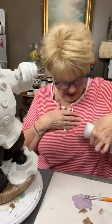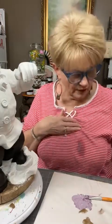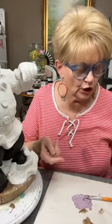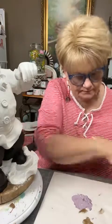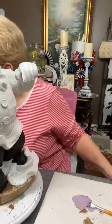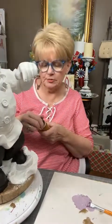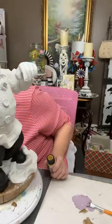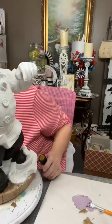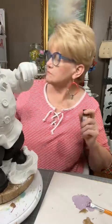I already have one. You already have one? What color are you going for? Skin tone. I looked it up. It said red, yellow, blue, and white. And then it said, let me go over here. Let me see. It said I could put some, not orange, ochre. What was it? Not metallic, that's for sure. Oh, burnt umber.